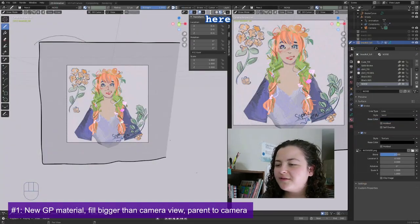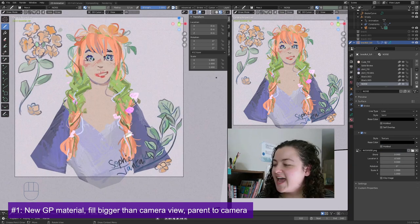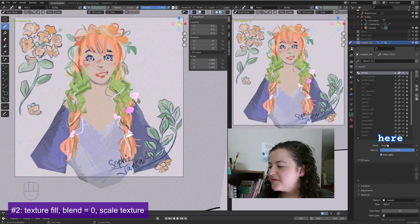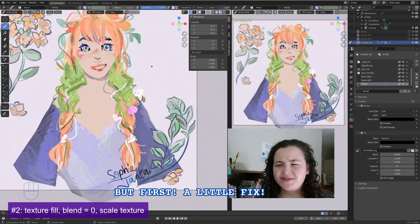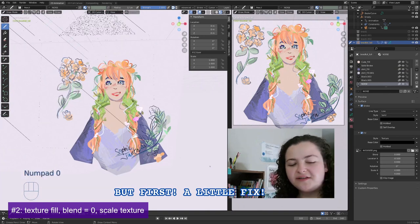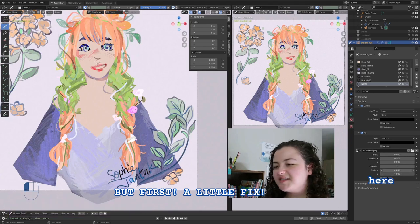The first step is to create a new Grease Pencil material. Fill the camera view with the Grease Pencil fill, preferably larger than the camera view. And then parent the Grease Pencil object to the camera, and we'll use this later. Second, change the fill style from solid to texture and load your texture. Set the blend to 0. Scale the texture and make it more visible.